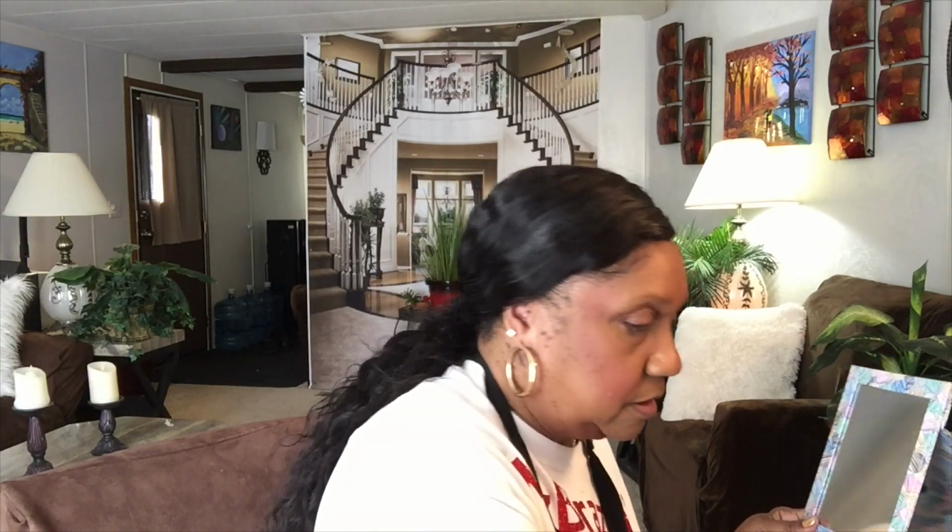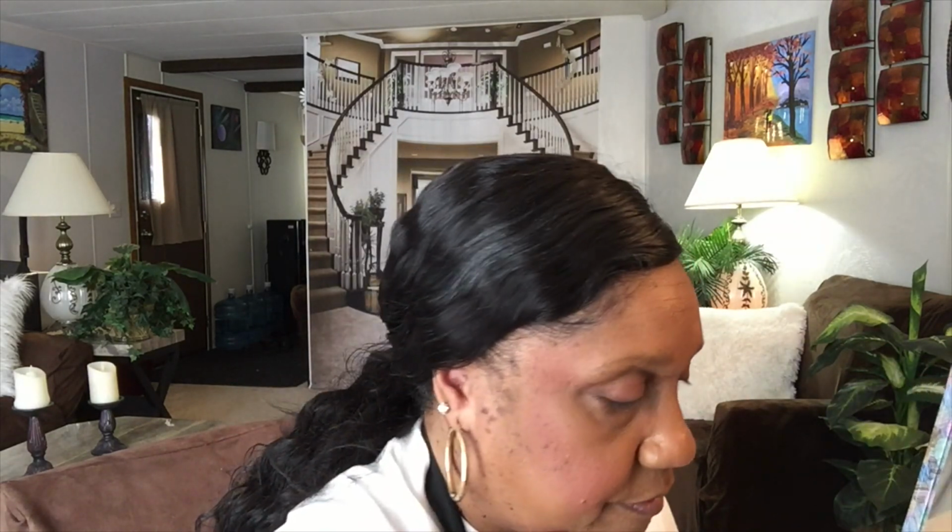That's that. Now I'm going to use the finishing powder. Soft Focus finishing powder by Black Radiance. Creamy bronze finish. I have 3 colors. I have one lighter than this and one darker than this. So I'm right in the middle.